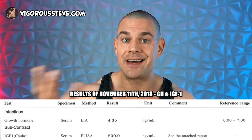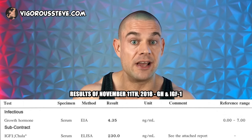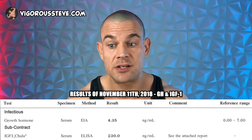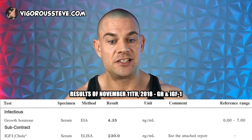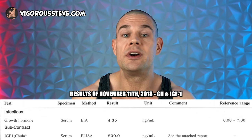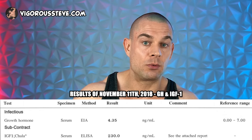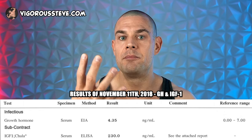Growth hormone levels, not administering any exogenous growth hormone the day before or the day of doing blood work results: 4.35 nanograms per milliliter, so that's the growth hormone that I produced endogenously. And IGF-1, also probably coming from endogenous stimulation from the endogenous growth hormone, 230 nanograms per milliliter. It might have been higher on the days that I would actually administer exogenous growth hormone, 4 IUs per day.